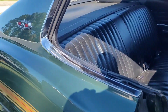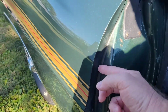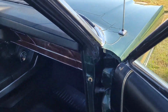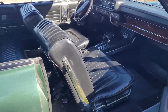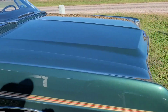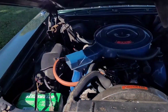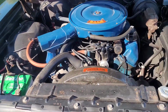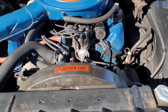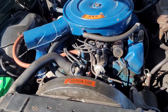We didn't paint the door jambs. This is all original paint in here. I put the tape right here at this original seam for the quarters. Didn't touch any of the door jambs. Didn't touch anything under here, except I added the AC fan shroud and a 7-blade clutch fan. That was it. And just got that little half moon thing off there just for better cooling.